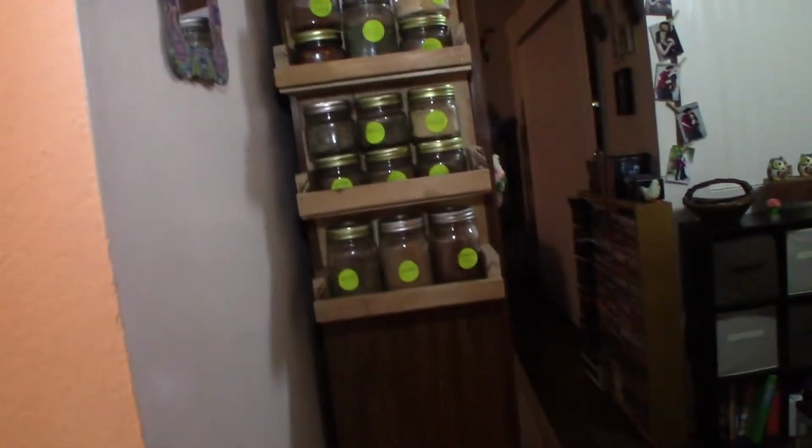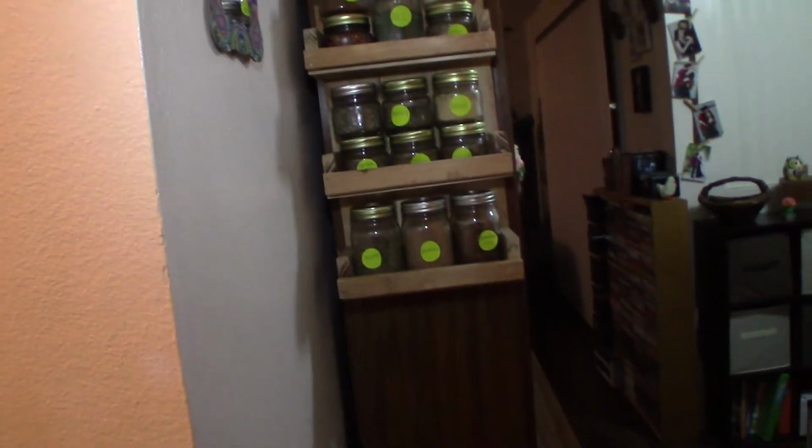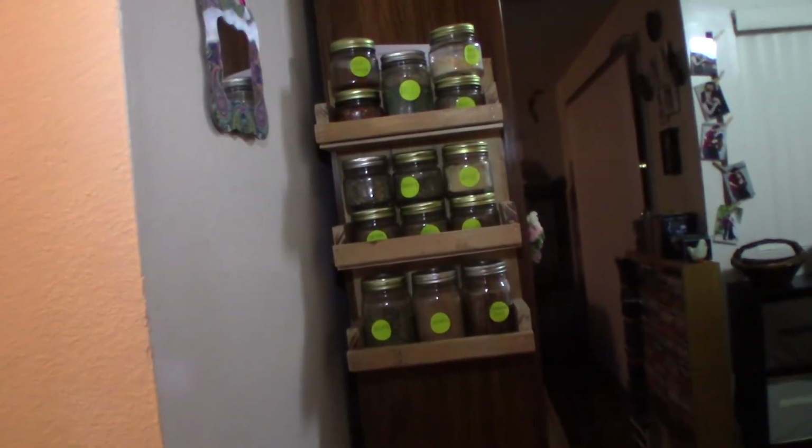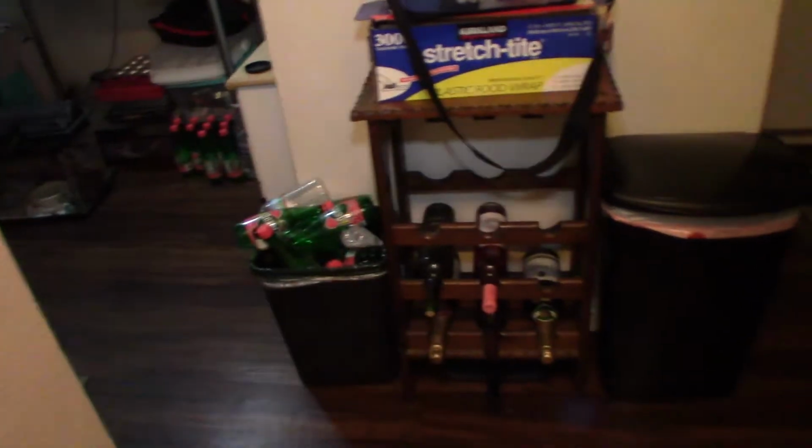So moving on to the edge of the dining room in the kitchen. This spice rack, he made for me, and we decided to just screw it into the cabinet because we don't really care that much about it, and we're fine if it gets some damage on it. We'd rather have the organization. And then here we have our recycle, our trash can, and then our plastic wrap and tin foil, since we use it a lot, and a wine rack.